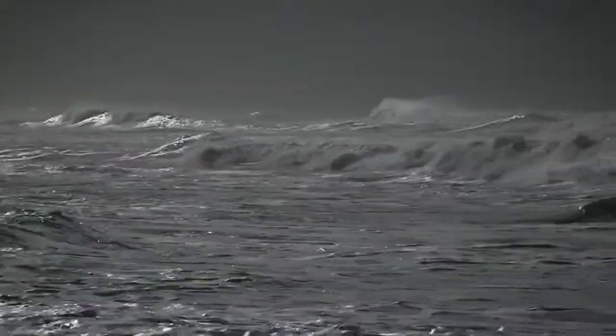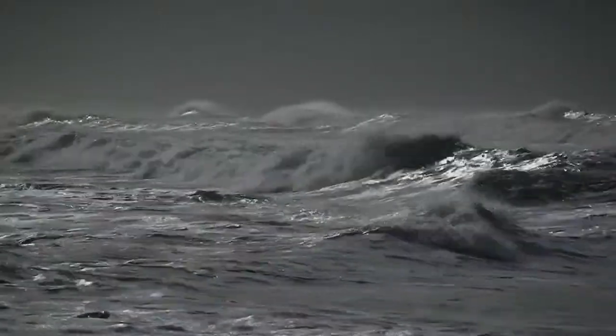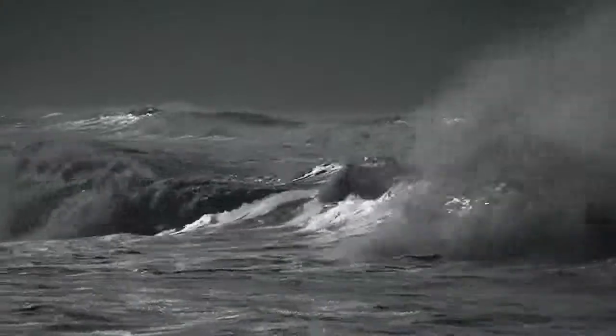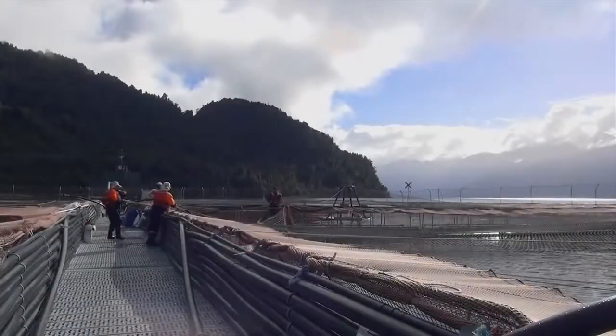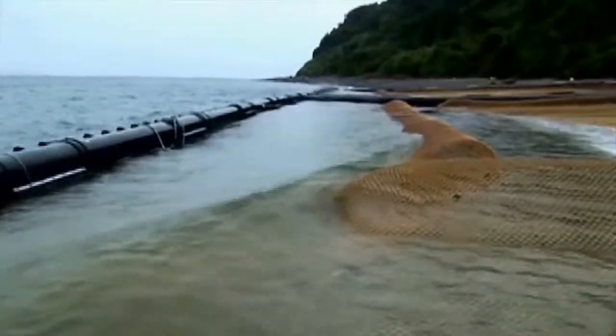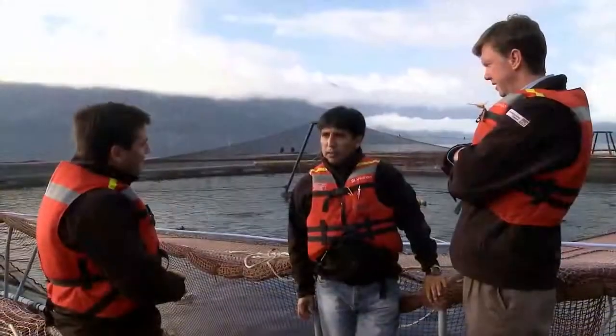How does copper alloy mesh affect the cage during storms with waves? Copper alloy mesh gives to the installation, to the mooring system, a lot of weight. So the cages finally don't move a lot with waves. About the current, you have a lower drag coefficient, much better. Site manager for Ventisqueros, Alejandro Christi, describes the many benefits of copper alloy netting.